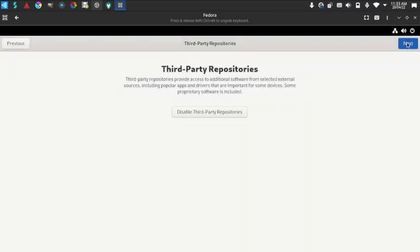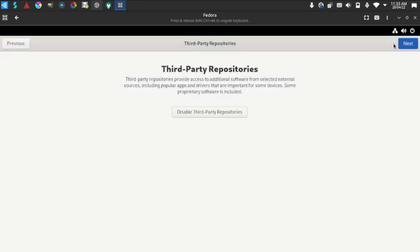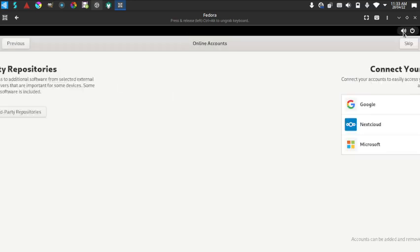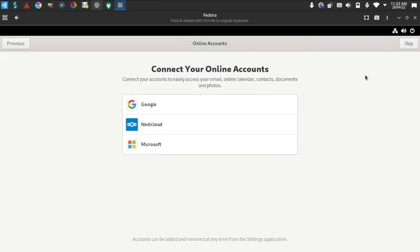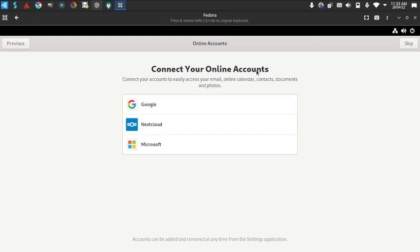Okay, now it should happen. I have changed the network from a slow network to a little faster network. That should solve the problem. So what we can do is we can turn off and then again connect. Okay, now that has solved the issue. Now we connect again to the network.